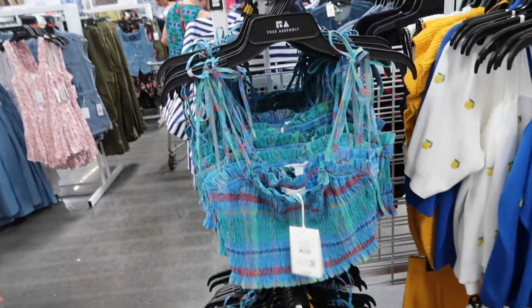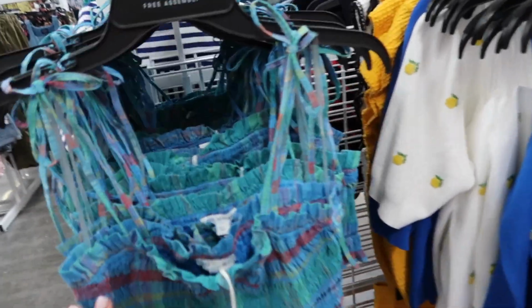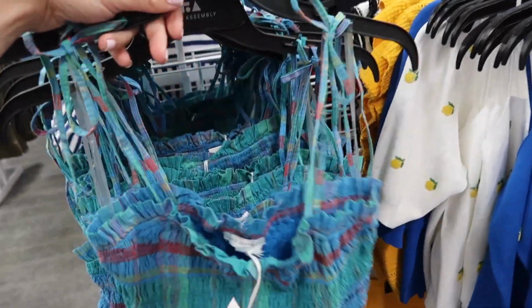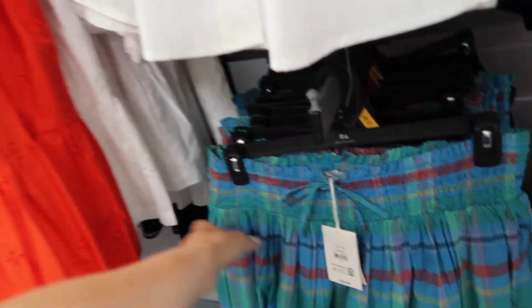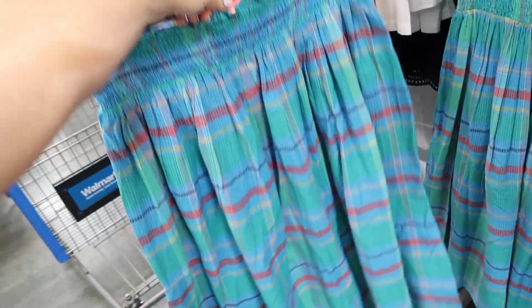New tops that match back to those plaid skirts. So, oh wait, they're over there. But these have the smocking, the little tie, cropped through the front and the back. That's such a cute set. These are $18. And then this skirt has the smocked waist, a drawstring, flowy, and then the same through the back, and these are $26.